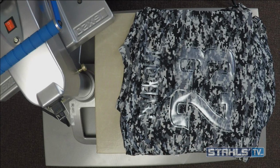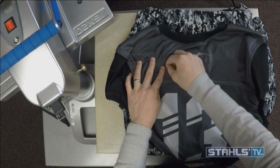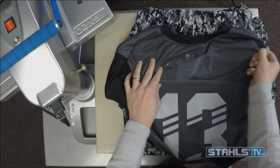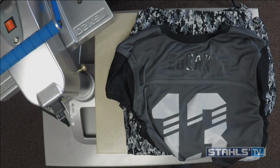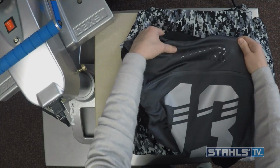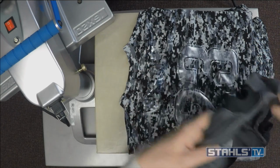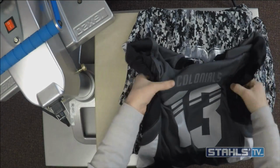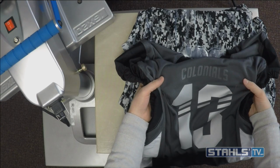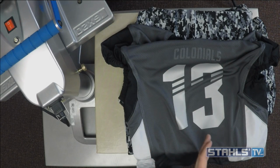So this one should be cooled down. And so I'll bring that back onto the press and show you this clear gloss. You can see it's almost like a wet look, which is just really cool, especially when you get into these charcoal and black and trending fabrics. You can see the effect there with the name. And then on the front, I've already peeled the matte, and so you can see it almost looks like laser etched above that number.